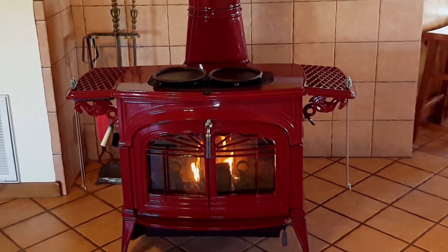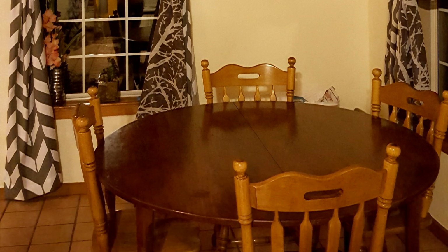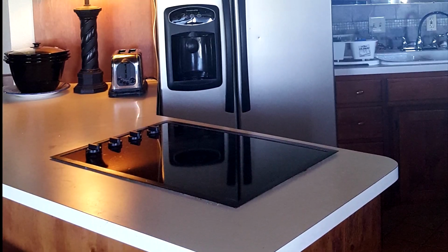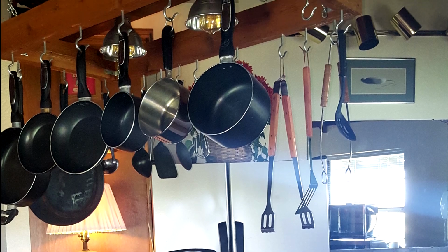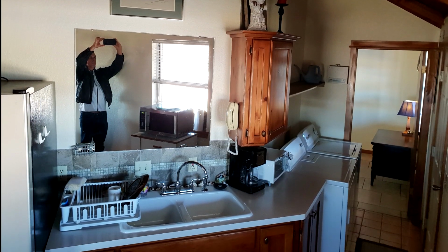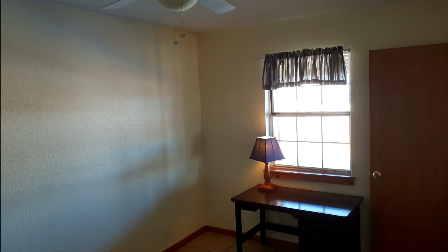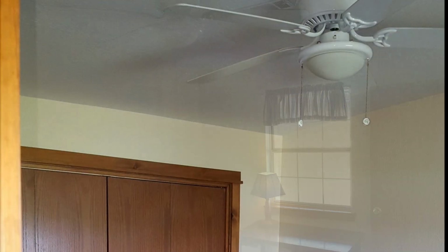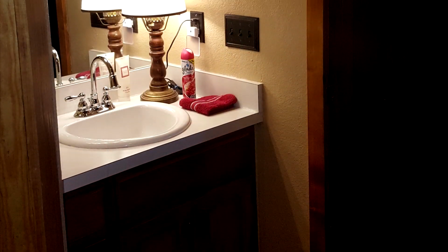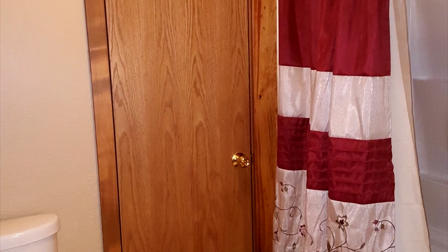It has a wood-burning stove. It has some furnishings. A stovetop refrigerator. Washer and dryer. It has 2 bedrooms and 1 to be used as an office. It has 1 bathroom with shower.